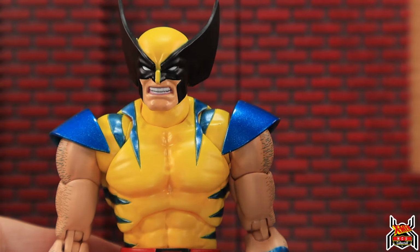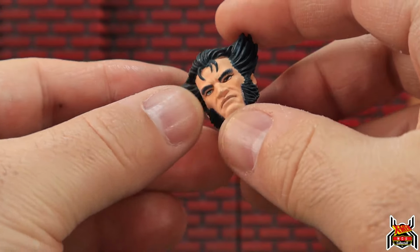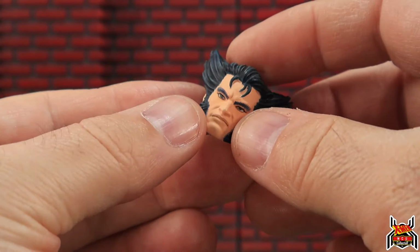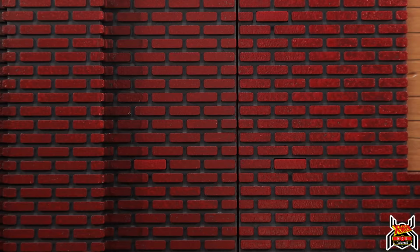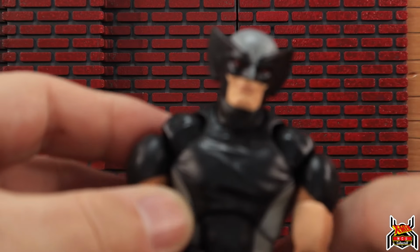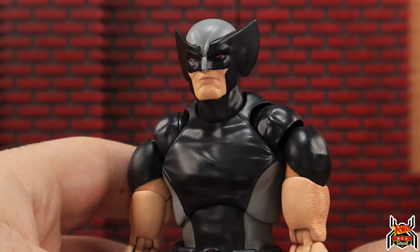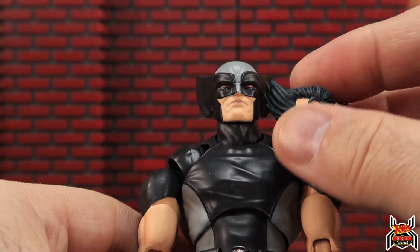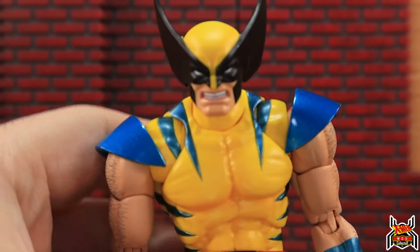And then we also get an unmasked Logan head sculpt, which looks really good. Very comic book-like with the blue in the hair. I like that a lot. I have the X-Force Wolverine, and we'll do a proper side-by-side comparison of that. But this Wolverine did not come with an unmasked head sculpt, so it's cool that we get one here. But anyway, back to the Tiger Stripe Wolverine.